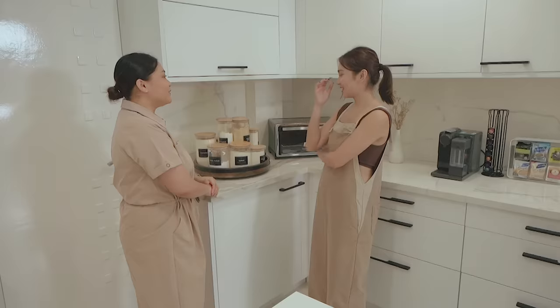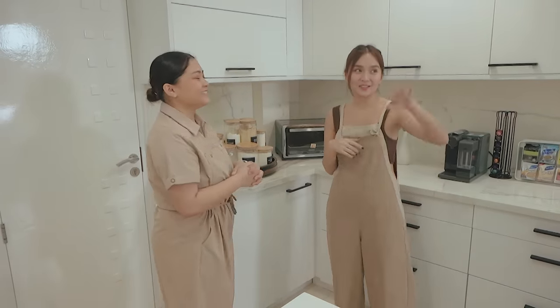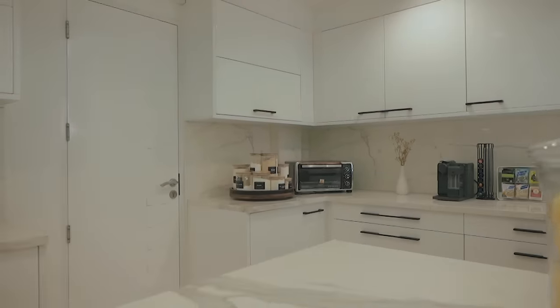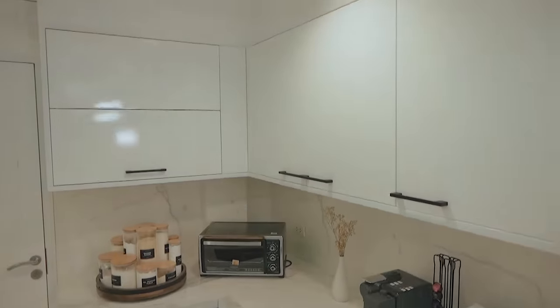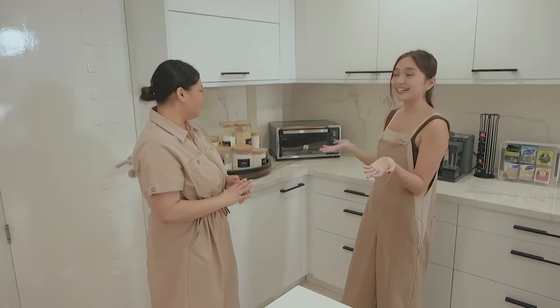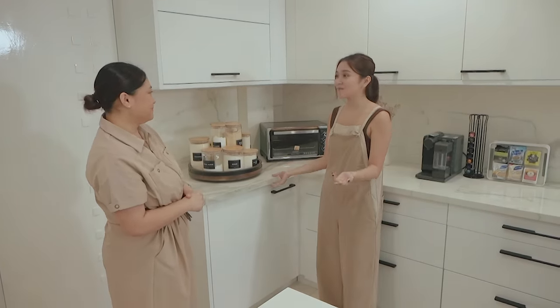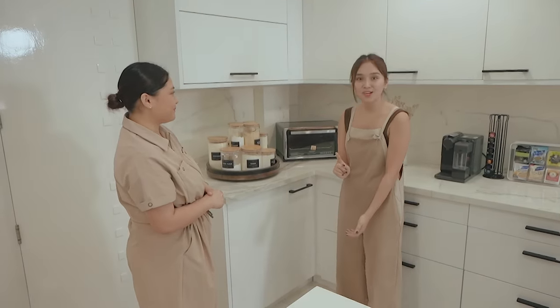And then when you sent me the photos, like, ba't siya nasa taas ng ref? Ng ref, yes. Originally, it was there, on top of the ref. And then, so I created this station for you. So everything on this side are all your baking essentials. Kasi na-realize ko, I thought parang, okay, baking, you just need flour and sugar. And then, oh my God, dami palang types of flour, and then types of sugar, iba-iba din.